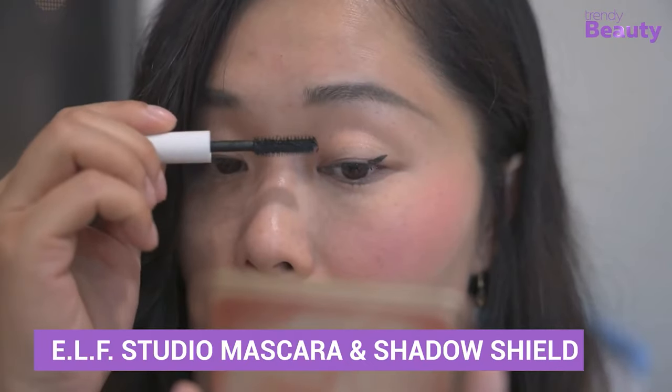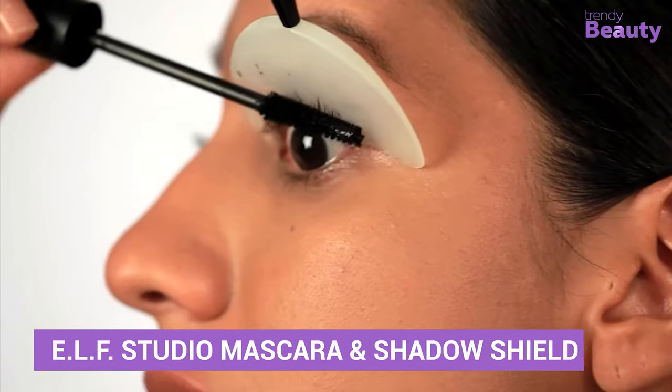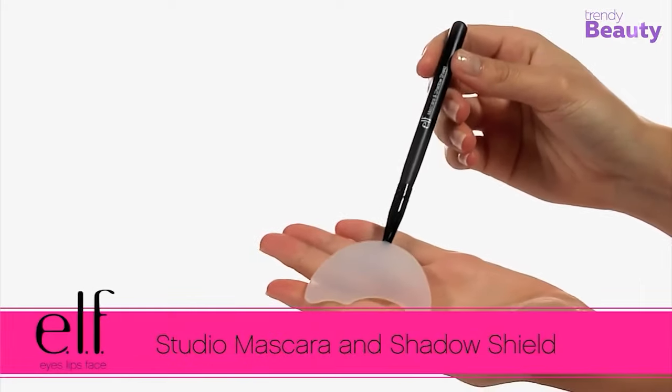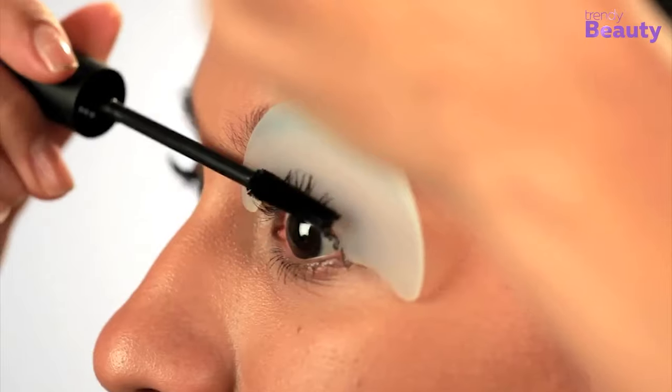To change your eye makeup game, check out the e.l.f. Studio Mascara and Shadow Shield. Yes, it simply turns it into a breeze for you. Oh, the moon didn't come into your hand with a holding stick. Rather, this is a shadow shield that will protect your eye look from spoiling while applying the mascara. So no more mess with eyeliner, mascara, or even shades.